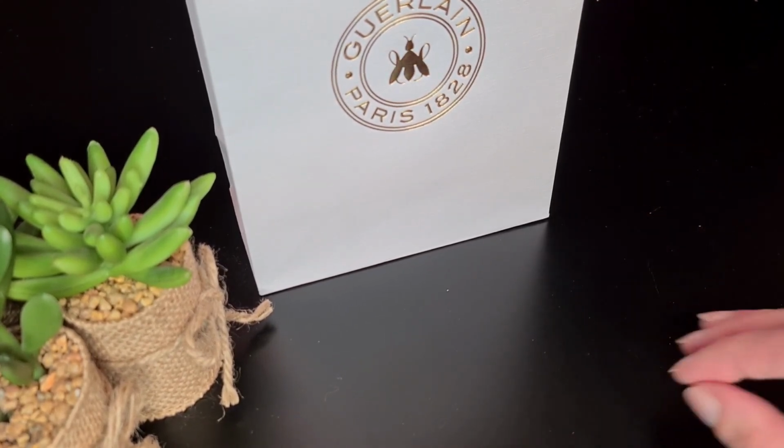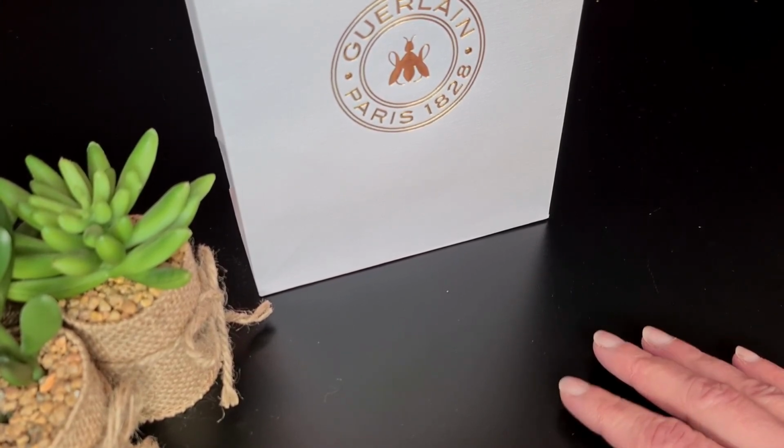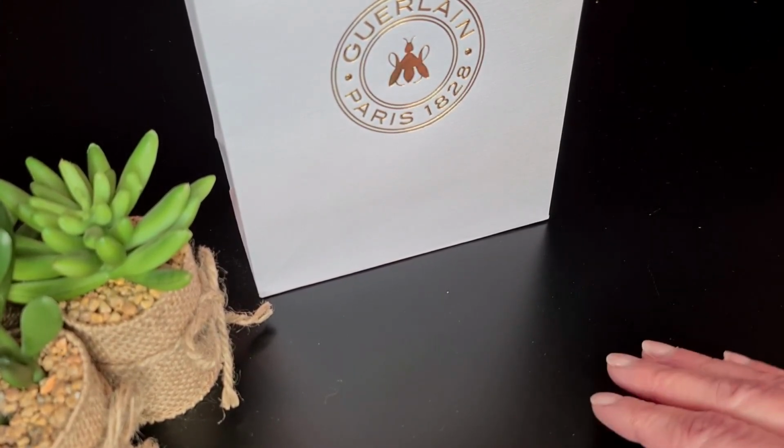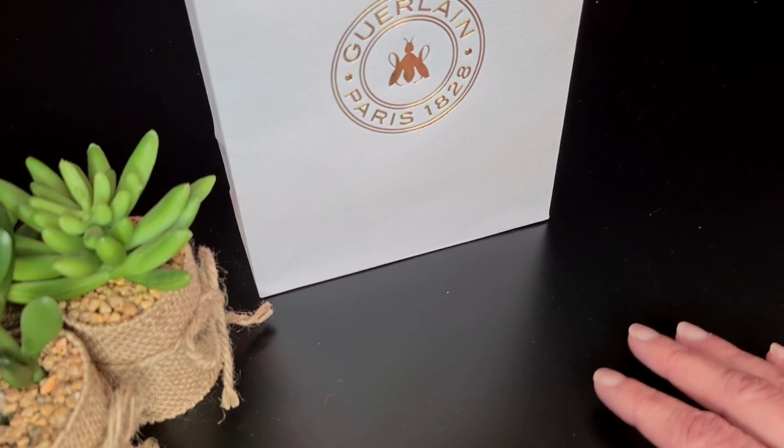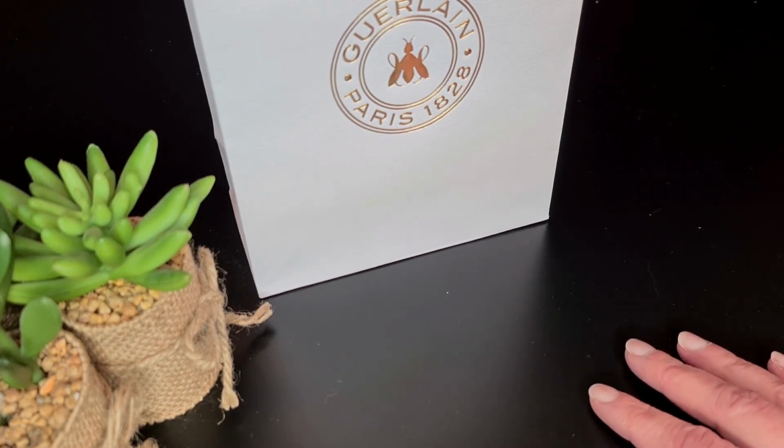Today, as you can guess, this is a new Guerlain unboxing. There is a new version of La Petite Robe Noire that was released in 2022. And I was really curious about it because it's supposed to have a lot of rose in the notes.